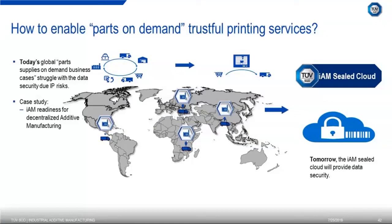Therefore, we are linking our supplier network, our certified suppliers, within this sealed cloud. So in future, all orders which are related to regulated industries can be sent over this sealed cloud.